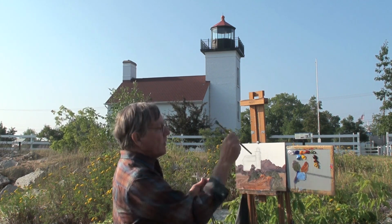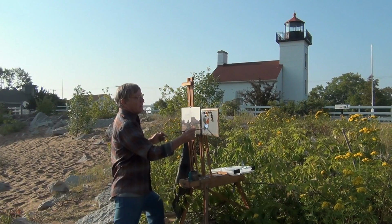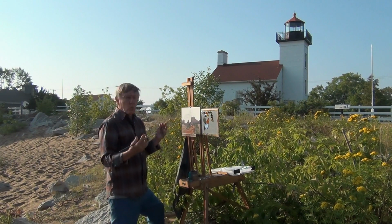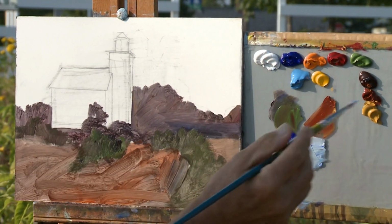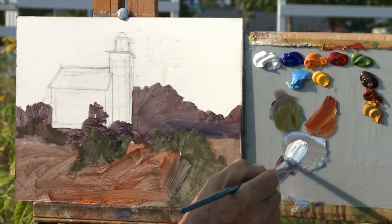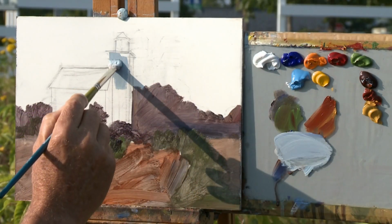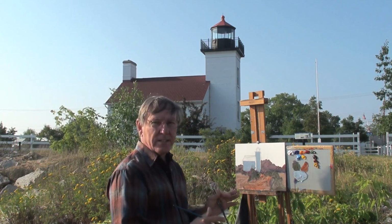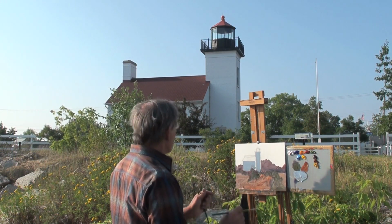So the sky is basically lighting this lighthouse and giving it that blue color. Now, if it were being lit by the sun, it would be a warm tone. I just don't want to mix blue and white, so I'll put some bit of brown in there, burnt umber, to gray it some. Here, I'll try that. Now that may end up being too blue, I don't know. It's hard to tell at this point until I get the rest of the colors on there. I may have to adjust that.